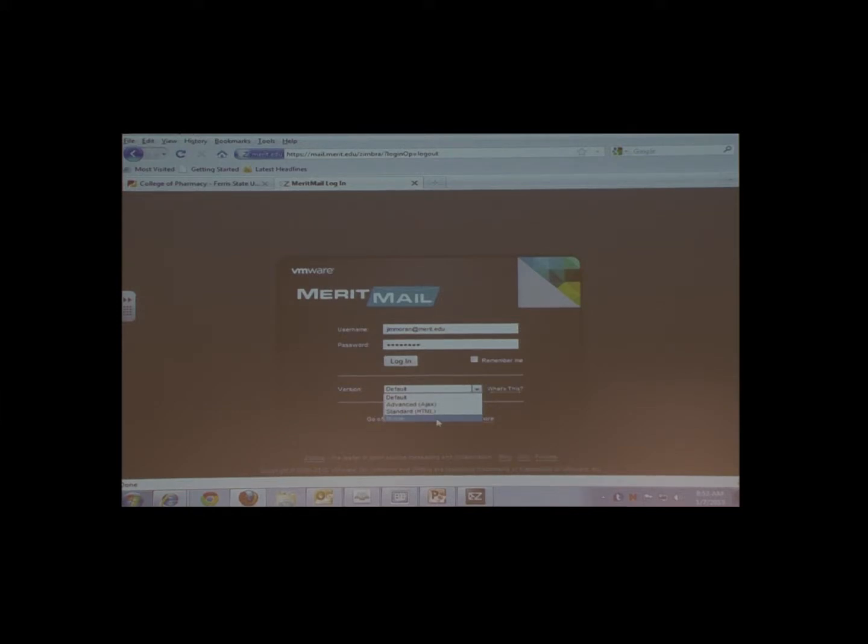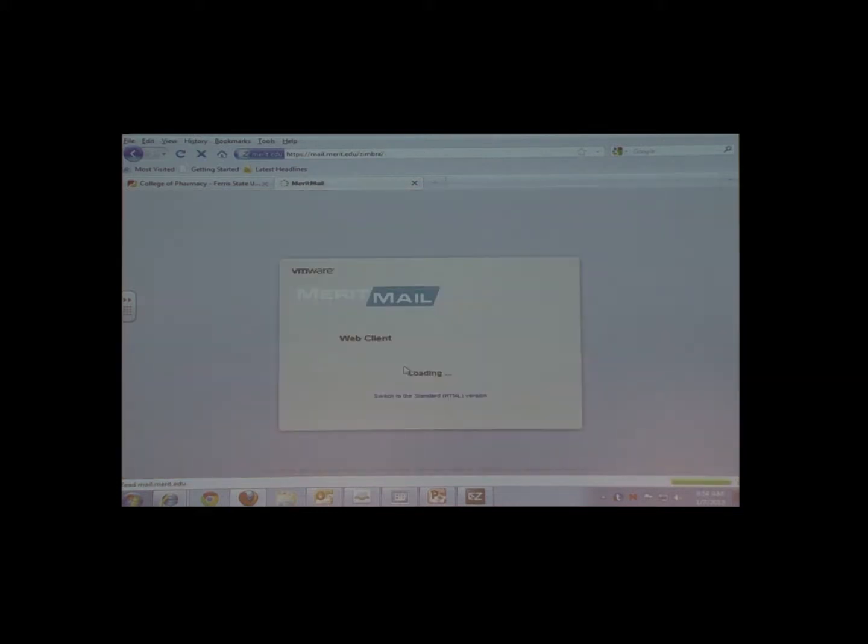And if you're using your smartphone but you don't have your smartphone configured for email and just want to check it through the browser, this mobile interface presents the email in larger blocks that are easier to work with on a mobile device. Normally it just senses what kind of operating system you have and how good your computer is, and if it's good enough, it logs you directly into the default. There we go, I log in.